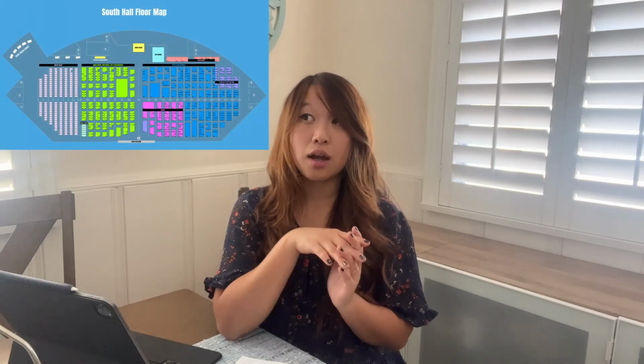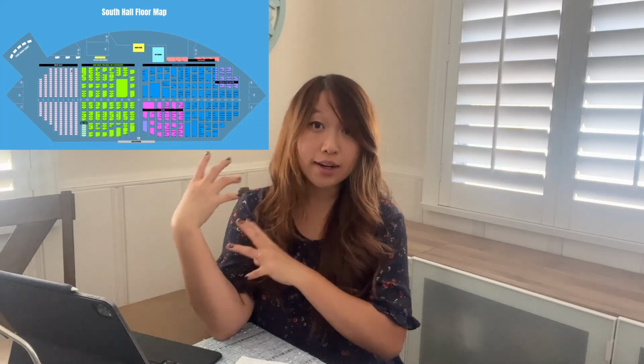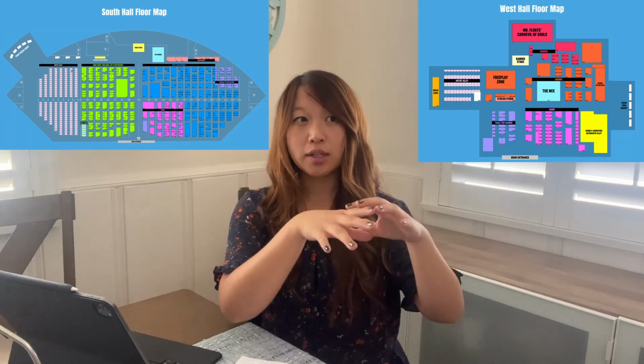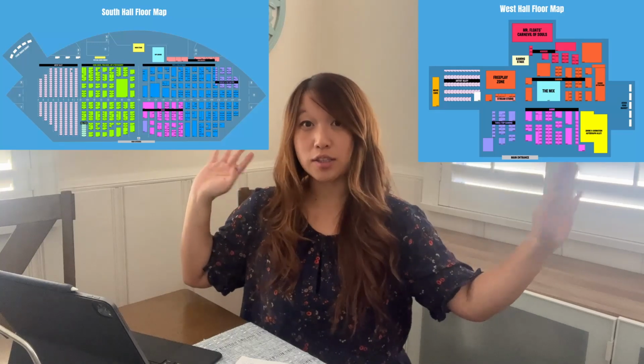So I was curious how we would do. And then the other interesting thing is last year I was part of Artist Alley in the South Hall, and I guess this year what happened was that Artist Alley got so big that they added a West Hall area. So if you're familiar with the format, there's a really long hallway concourse to get from one area to the other.